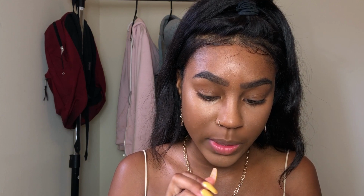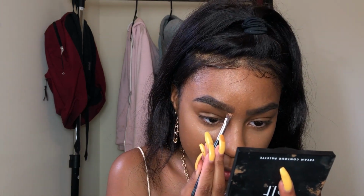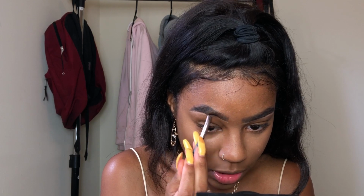It's not a super thick one, because when it's a really thick, dense angle brush, it's harder to move the product around. So it's easier to maneuver the product with an angle brush that is thinner. So I'm gonna put the concealer on the tip of it, and just boop, right under the eyebrows. I don't know how people do it with the harder angle brush, because that makes it so much harder to maneuver the product. But if it works for you, it works for you. This is just what works for me.